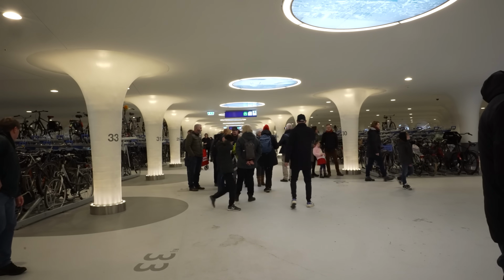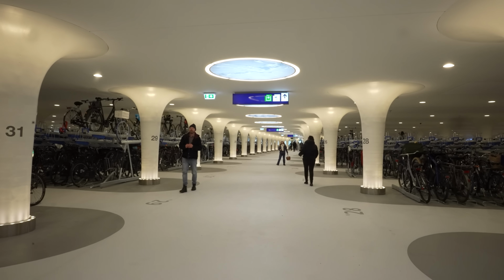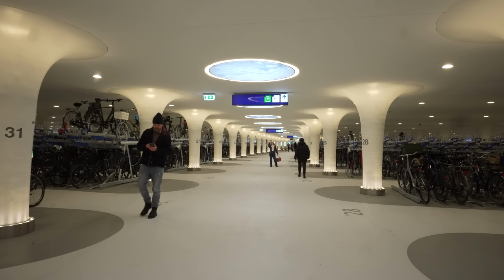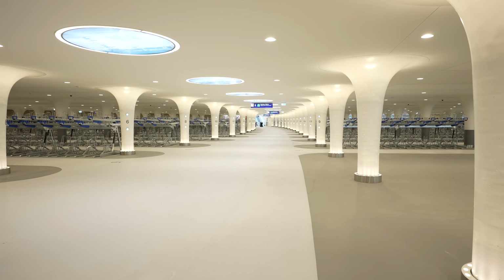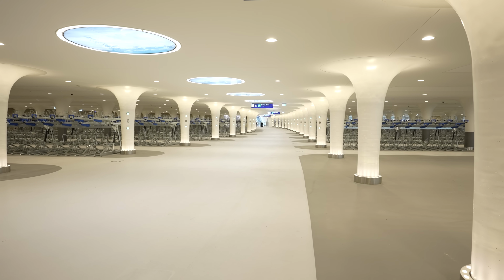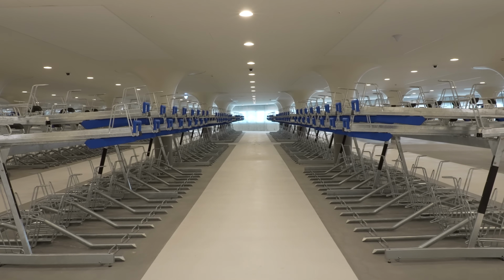Inside the garage, there were lots of people taking pictures and video. This has become the newest Amsterdam tourist attraction. So it goes without saying that this garage, bicycle stable, is stunningly beautiful. It's obvious that a lot of time, effort, and money has gone into designing it. This bicycle parking isn't an afterthought.